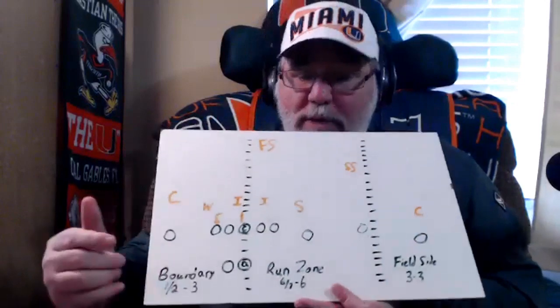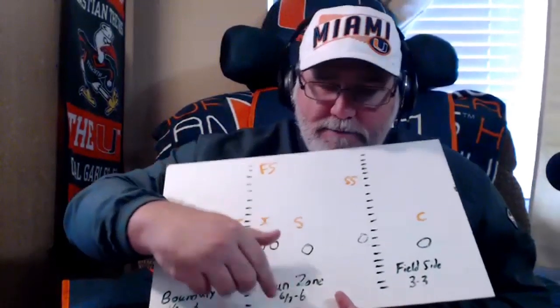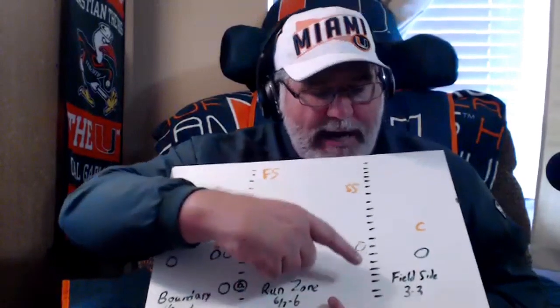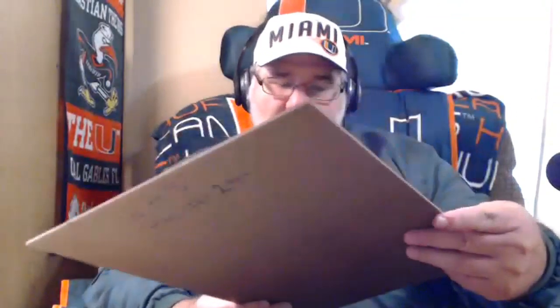Okay, so always remember that with spread concepts, you have the boundary side, basically the run zone, and then the field side. I think that's all I wanted to say on that one.